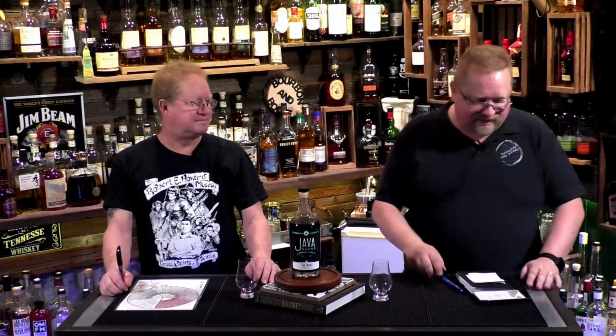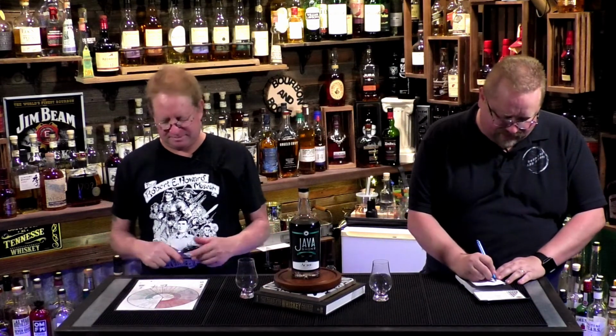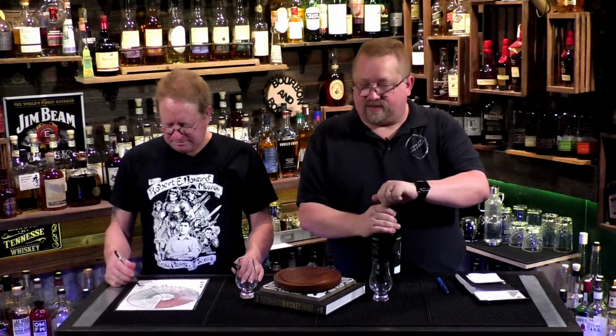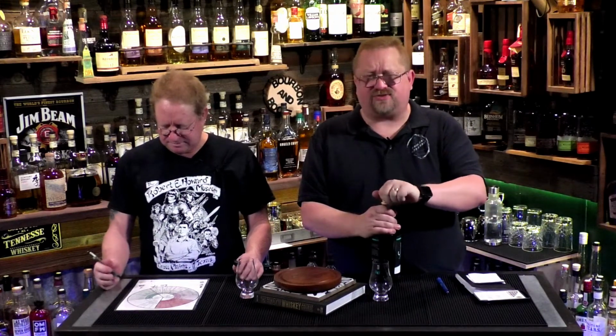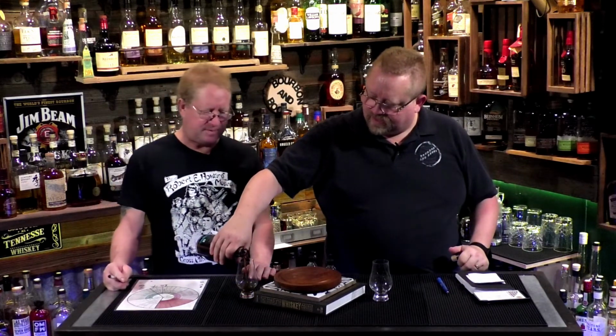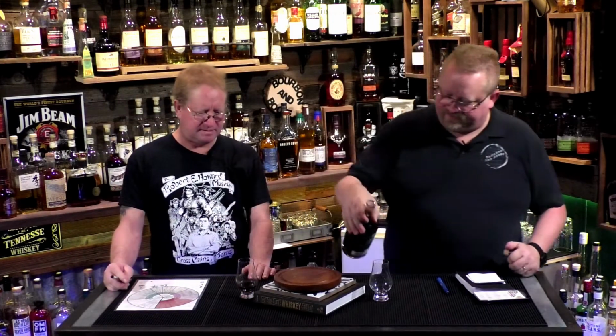All right, so this is Java Shine. $28 is going to make this a 3-barrel on cost. One thing I notice about this is it is extremely dark. Yeah, most whiskeys. It almost looks like a cola to me.